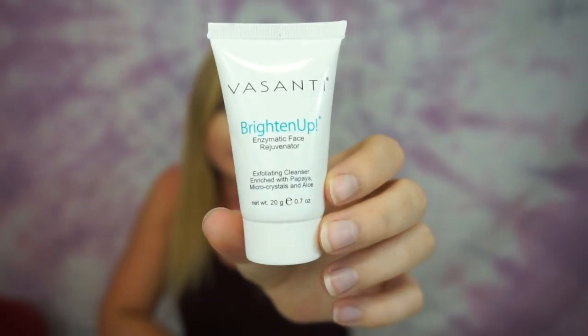Alright, so up next I have a face wash, which was also a little tiny one because I think it came in Ipsy or a Birchbox. But this is the Vasanti Brighten Up Enzymatic Face Rejuvenator Exfoliating Cleanser. So it just looks like this. It's this little tiny bottle. It's so cute. And this stuff, let me tell you, it kind of hurts.